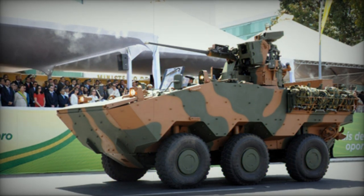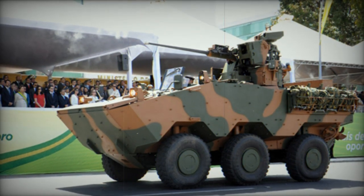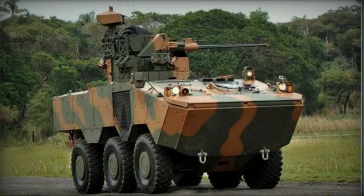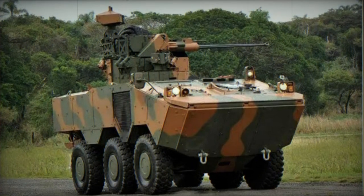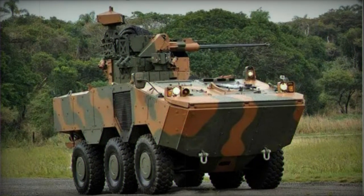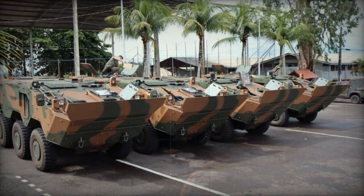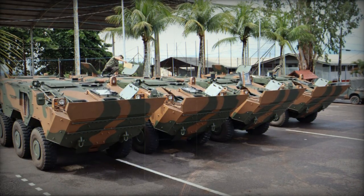Beyond the aforementioned models, the VBTP will also appear in more dedicated battlefield forms, such as a command and control, C2, variant, armored ambulance, tank killer, proposed, and mortar carrier, 120 mm caliber. This lineup showcases the versatility of the Italian design.